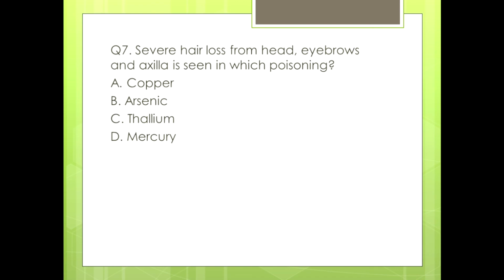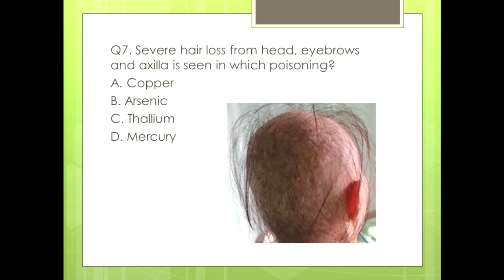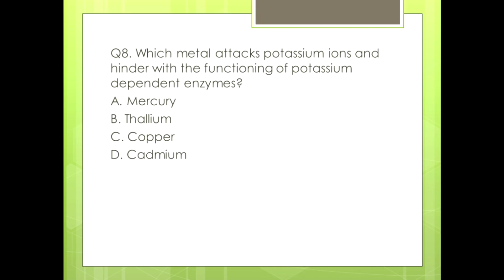Then, severe hair loss from head, eyebrows, axilla is seen in which poisoning? I have discussed in my video that hair loss is the most important feature in the case of thallium poisoning. Here you can see the picture. Then, which metal attacks potassium ion and hinders the functioning of potassium dependent enzymes? The answer to this question is again thallium. After absorption, thallium replaces the potassium in many potassium dependent enzyme systems. This is because the atomic radius of thallium is very similar to potassium. So that's how it hinders the chemical reactions occurring in the body.